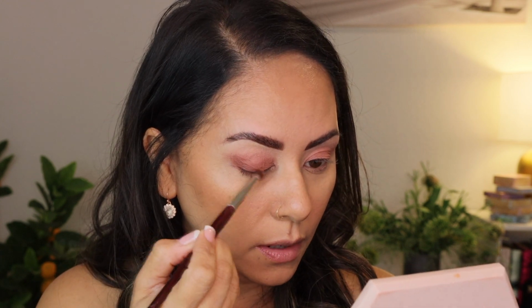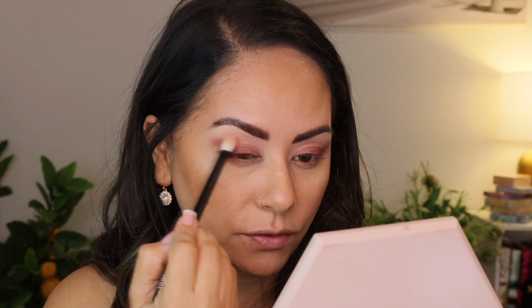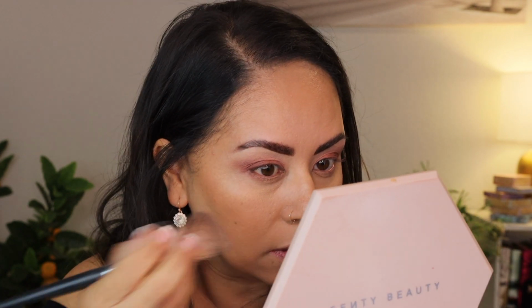It built it up a little bit. You can see where the deepening happened there, but not much. Okay, that built up a little bit. I'm gonna just take the first brush, no shadow, just get rid of any skipping. I do have quite a bit of fallout here. I don't know, I think it was this last shade that I used. So just want to point that out.